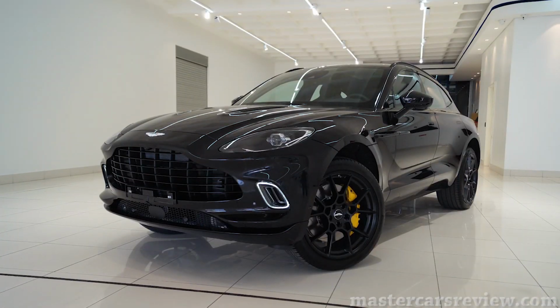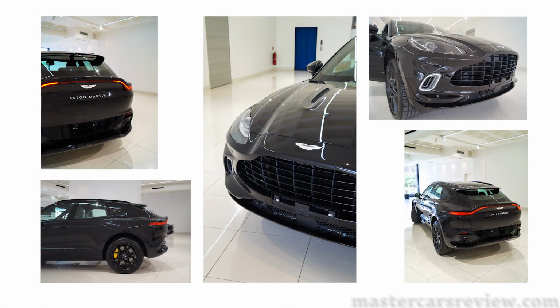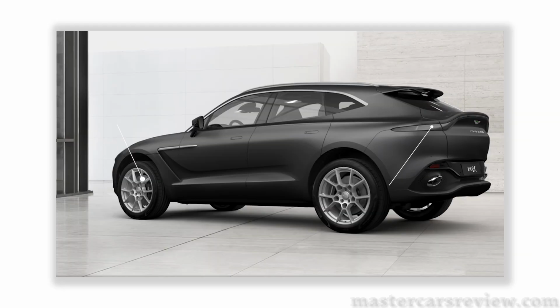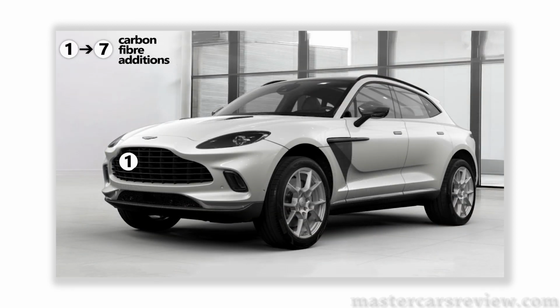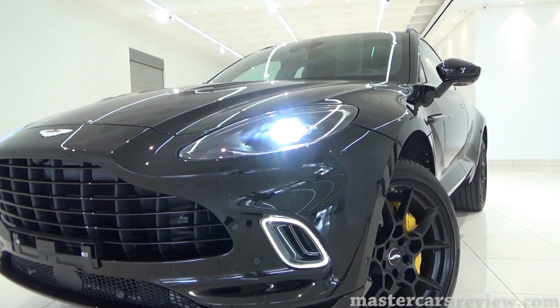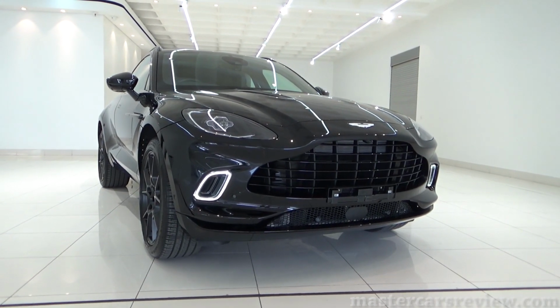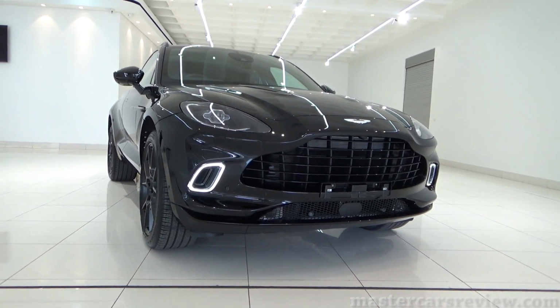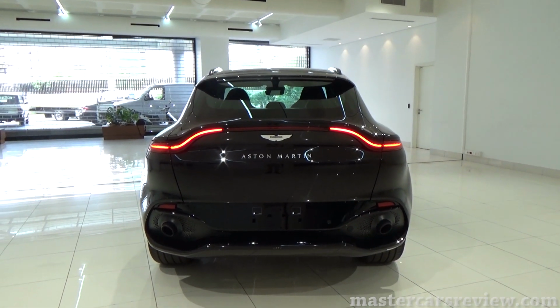Just before touching more on the interior, let's appreciate one last time what a beautiful looking machine the DBX is, from every single angle. While 22-inch trims are your only option, you can replace the red taillights with smoked ones, and you can add carbon fiber accents to the side mirrors, side fender infills, and even to the flush door handles. Paint protection film is standard on the DBX, but for whatever reason, you can get it without PPF. The DBX has such a commanding yet sleek appearance that it can't be mistaken for anything else. One of my favorite looking SUVs on the market for sure.